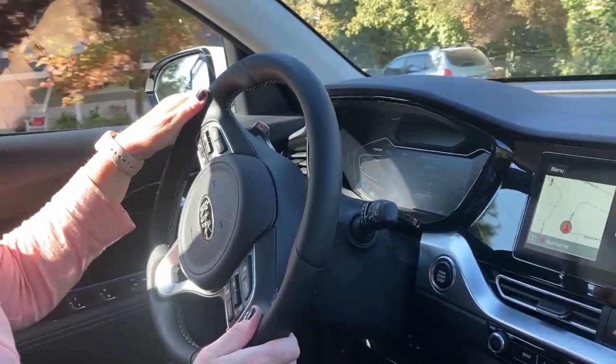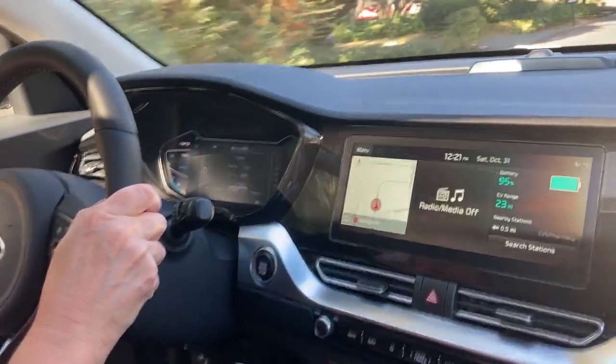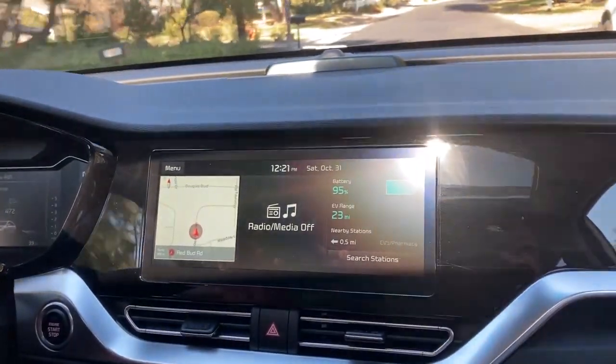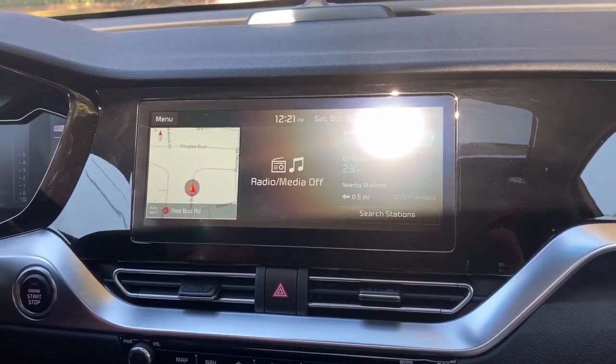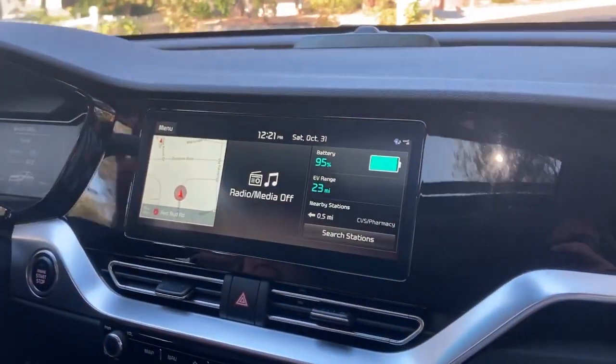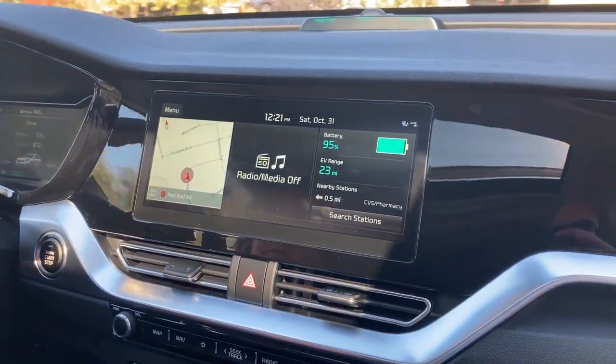She seems to be comfortable in the 10-way adjustable power seat. We are at 95% battery, and you can see the glare from that glossy front there, which is kind of a drag.